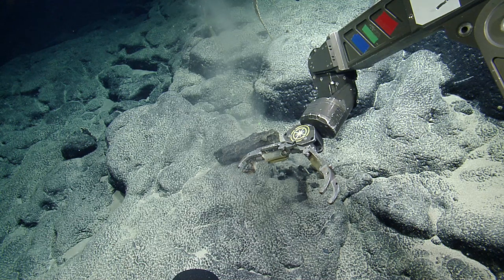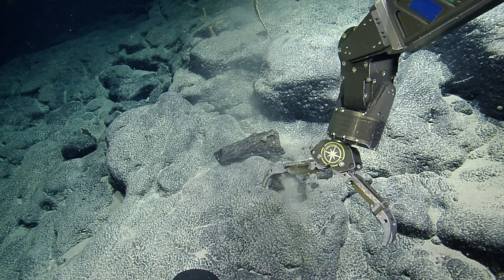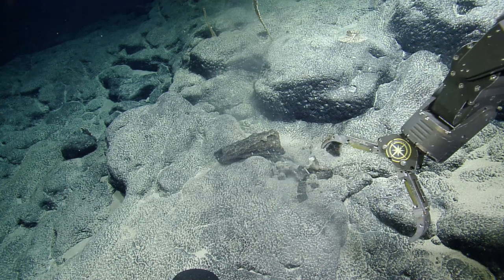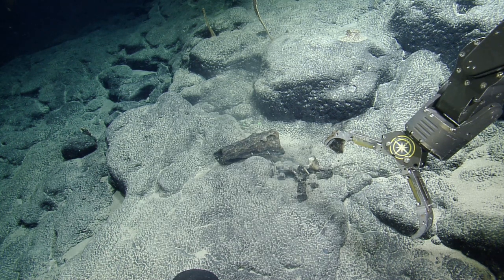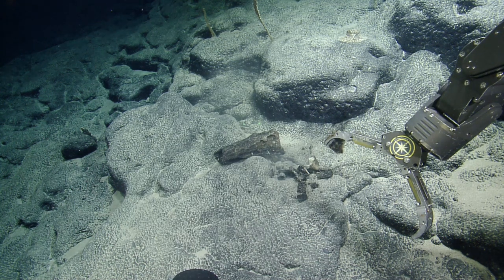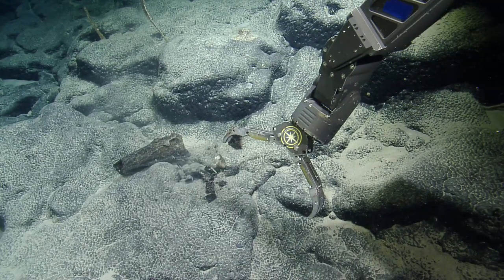Was there a stalked sponge on part of it? That chunk we just picked up did have a small stalked sponge on it. Oh, it's got a piece in the claw. Yeah. Are you trying to shake it off? Is that what you're doing? No, I'm going to try and scrape it into the suction sampler. Oh, cool. Okay, so let me. Wham. Oh. Sorry. No, that's okay. I just wasn't expecting it. I thought something went wrong there for a sec.